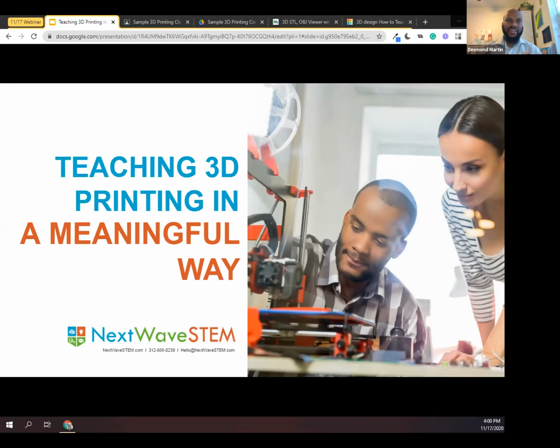One thing that we hear from a lot of educators at NextWave STEM is that, okay, there was this push to invest in a 3D printer, and I've seen 3D printing in action. I think it's really cool, and people are telling me that this technology is the future. But I don't know anything about 3D printing myself. Very few of my students may have done any kind of 3D printing.